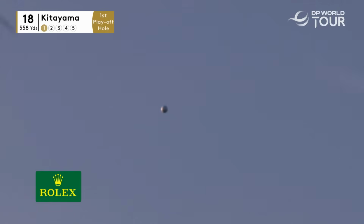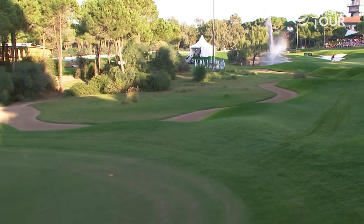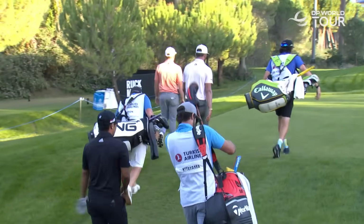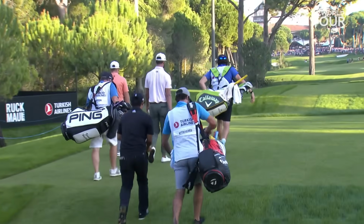A little bit right this time. Will it hang on? No. Oh, it does. It gets a great kick. Hits it through the fairway. That's a monstrous tee shot. Absolutely enormous, and got a great lie in the shortish rough there.